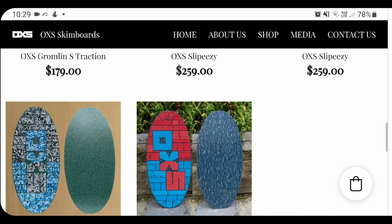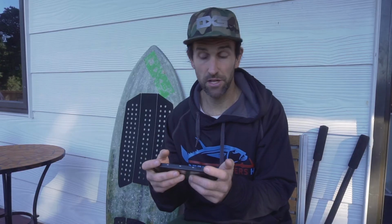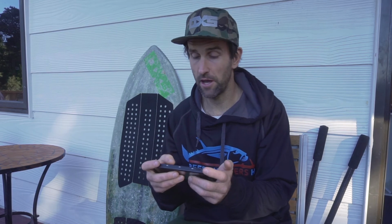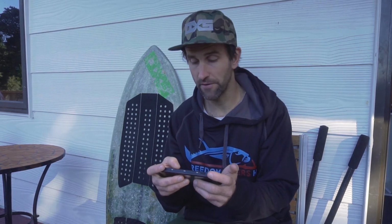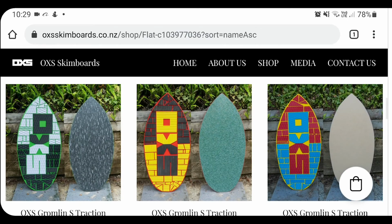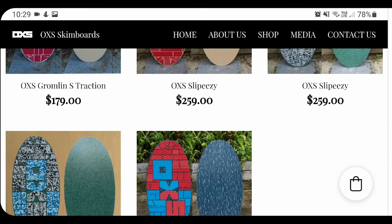The Gromlin is superior to every single shop available, and boards produced, you know, in China by a company that doesn't really care about skimboarding. The Gromlin goes forever, lasts forever, performs so much better and won't fall apart. And the Slippeasy is like the higher performance variant of that. If you're looking for a good flatland board, of course, go the Slip Easy.